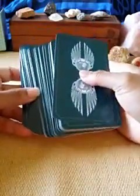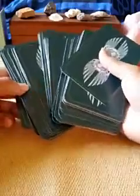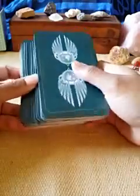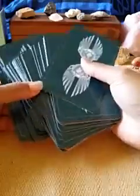I was traveling at the time, so I couldn't bring the box with me, and the reason I actually got this deck was for the box. I thought the cover artwork on the box would be a card here. It's not, but this is a very interesting deck. It's taken a while for me to get used to it.